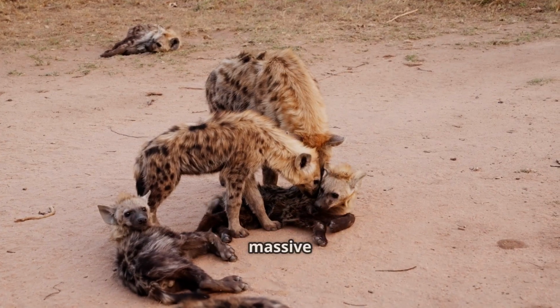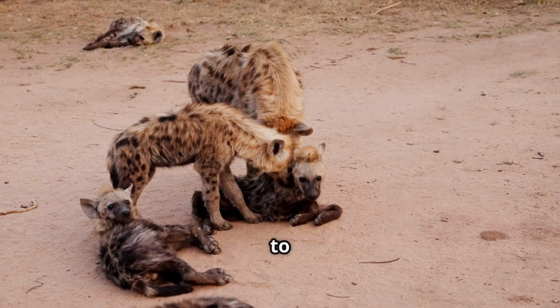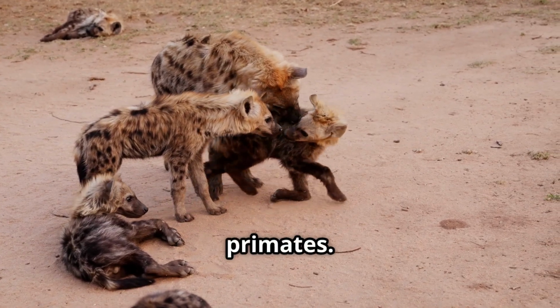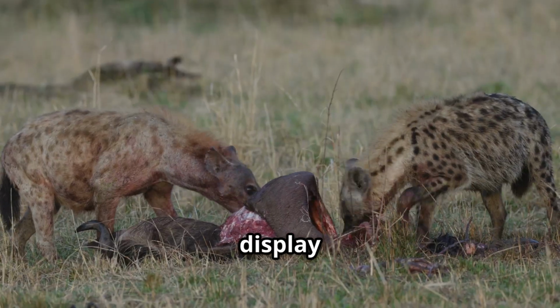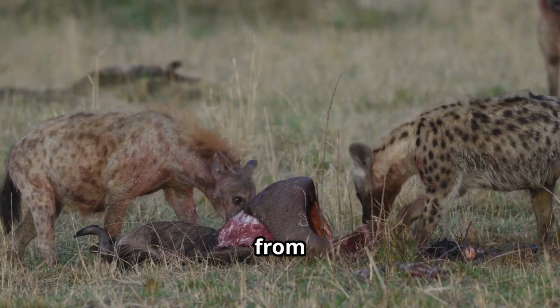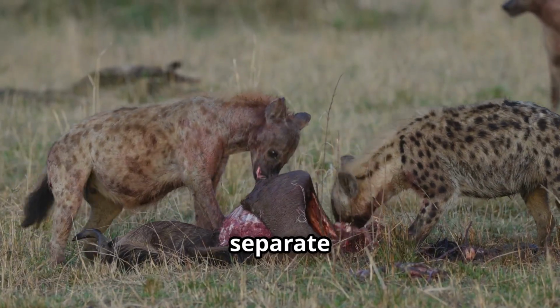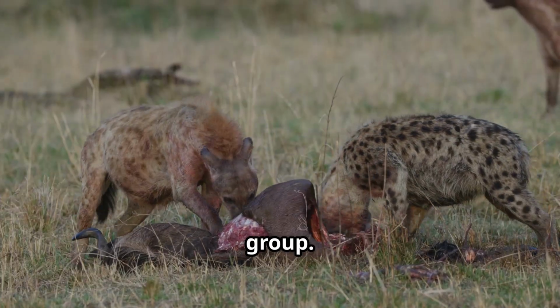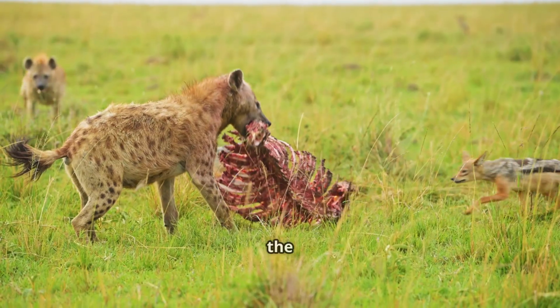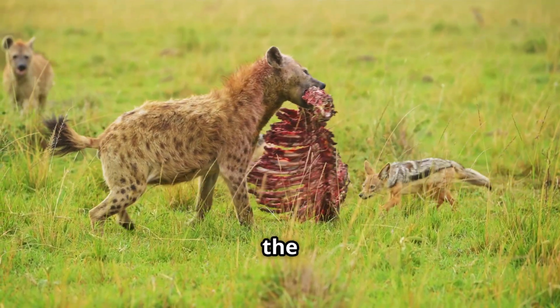Their intelligence is a massive advantage. Hyenas are known to be incredibly smart, with problem-solving abilities that actually rival those of primates. When they hunt, they display amazing strategic thinking, often singling out a weaker individual from a herd and working together to separate it from the protection of the group. This combination of social living, endurance, and intelligence makes the hyena clan a dominant force on the savanna.